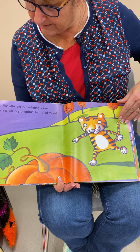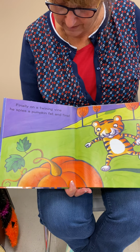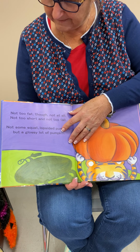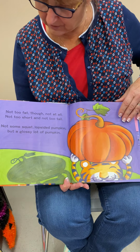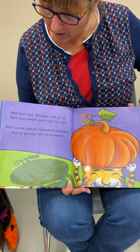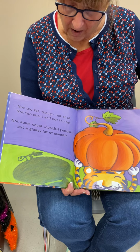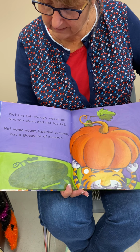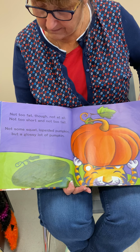Finally on a twining vine, he spies a pumpkin fat and fine. Not too fat though, not at all. Not too short, not too tall. Not some squat, lopsided pumpkin, but a glossy lot of pumpkin.